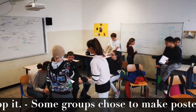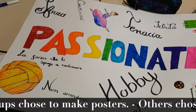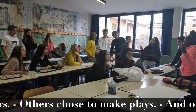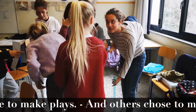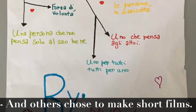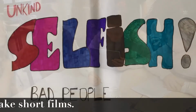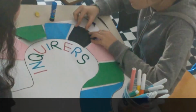Of course, we also talked about our 2 extra attributes, which are passionate, which we introduced in 2016, because we believe that at the core of our teaching there is the passion for what we do. And also last year, after the difficult moments related to COVID, we decided that we had been very adaptive to the difficult situation that we were facing. So we also added adaptive as an attribute to the list of IB learner profile attributes that we already had.